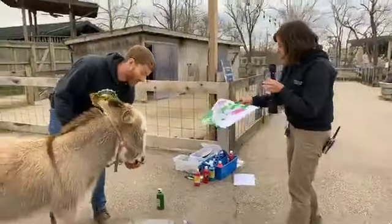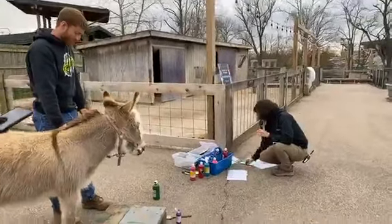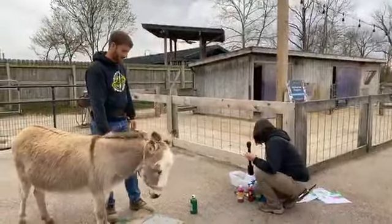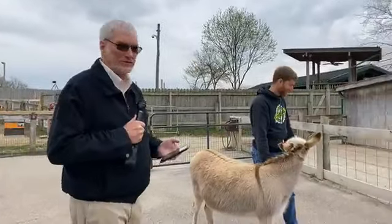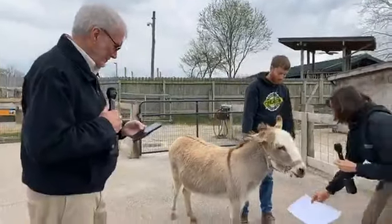Okay, so we will get another sheet of paper here, and we'll paint with some yellow, and then we'll see if we can get her to do a hoof print for us too. Okay, so we're going to paint with yellow and then a hoof print. Yes. All right, that'll be the finale. Can't wait. I've always wanted to see a donkey do a hoof print. We say hoof in Australia.